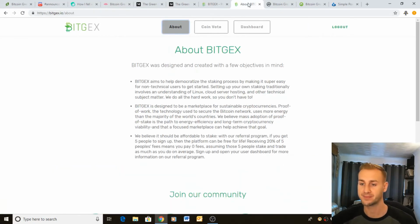I've signed up. So on the About section, when you actually log in, it just says a little bit more about what it aims to do, which is democratize the staking process by making it super easy for non-technical users to get started. So obviously you don't have to do any wallet updates, they're taking care of all of this. So effectively they are acting like a proof of stake pool for you.